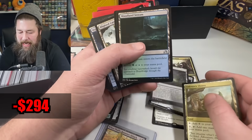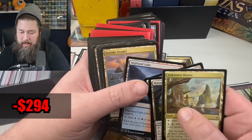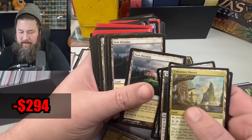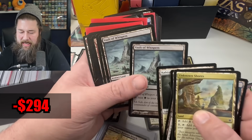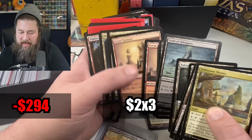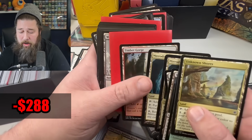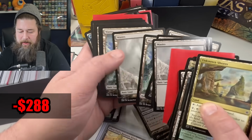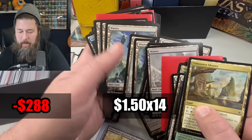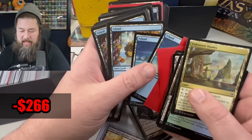Ooh, Field of Ruin. So there are just random rares in here. I guess we have to pay close attention. Seaside Citadel, probably worth pulling out. I always pull out the tri-lands, just in case. Some artifact lands. Artifact lands are usually worth a bit because of Pauper. I think Waste might actually be worth a little bit too, just because they haven't been reprinted. Wow, there's a ton of Waste. All right, so apparently the sleeves separate them.